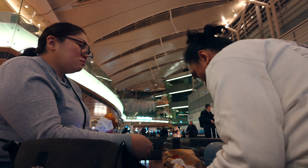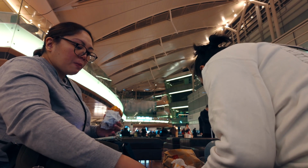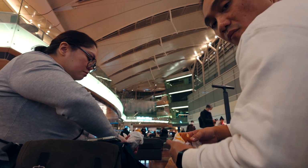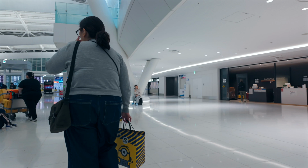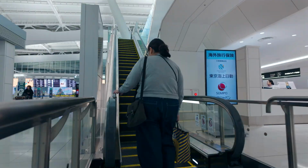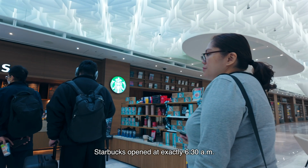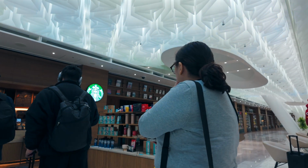After a 7-hour flight, we arrived at Haneda Airport. For this trip, we wanted to explore a place we had never been to before. We decided on Shirakawa-go and Takayama. But with only 2 days to explore central Japan, we had to be strategic with our route.